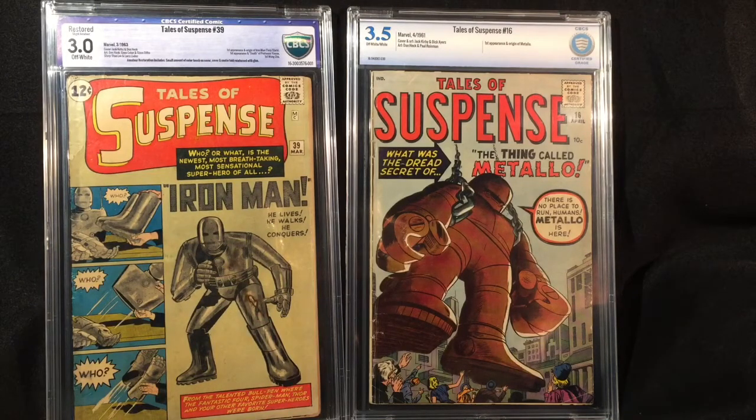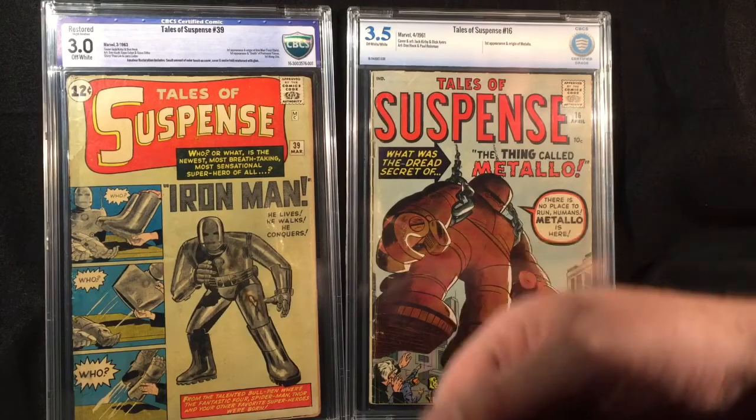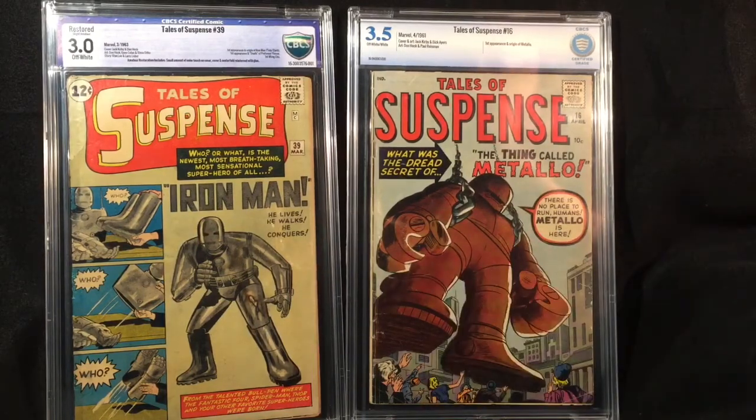It displays beautifully. It's a restored 3.0. Y'all know that that doesn't bother me though. I'll tell you what, the amateur restoration on here is a small amount of color touch on cover, so small an amount, that's good, and the cover and centerfold have been reinforced with glue.